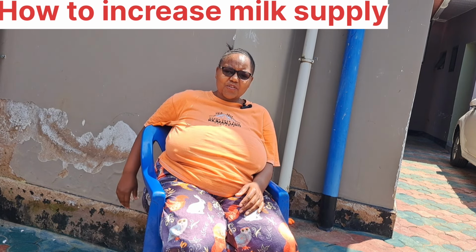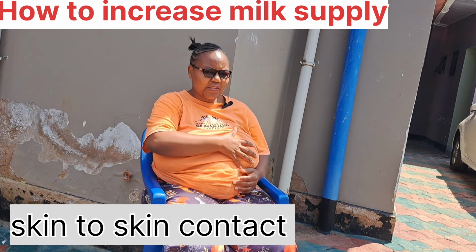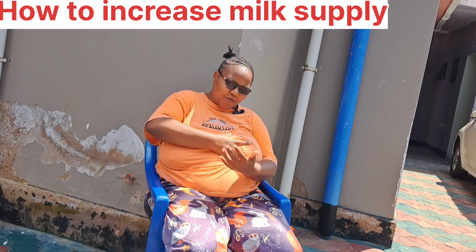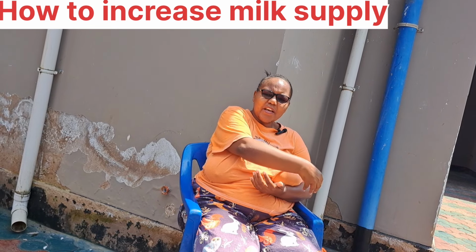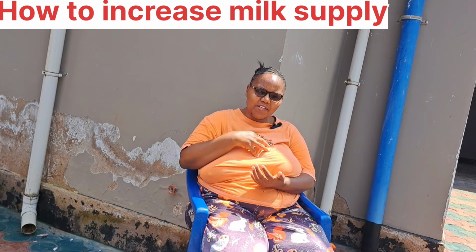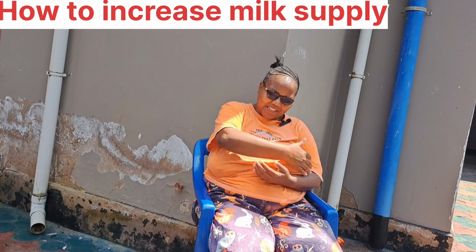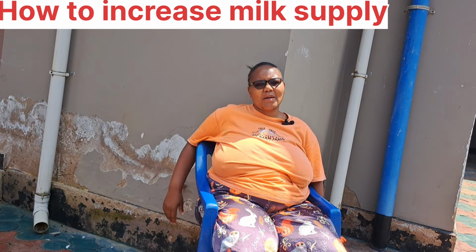The other thing is, skin to skin contact can also help stimulate your breast milk flow. Sometimes just stay naked, remove your clothes and your baby's, especially in those first few weeks, and have skin to skin contact with the baby. They say that the warmth of the baby, combined with the warmth of your body, stimulates the breast milk flow. So make sure that you have that skin to skin contact if you want to have continuity in milk supply.